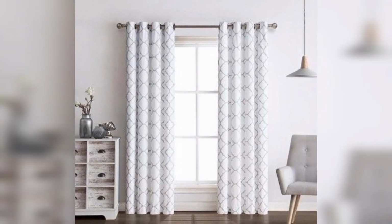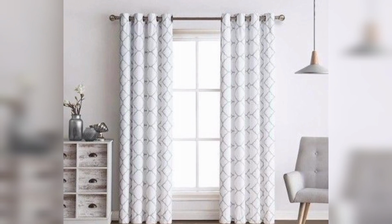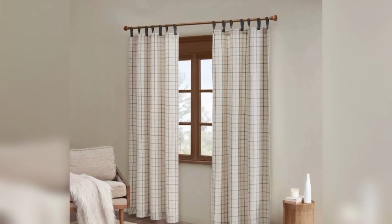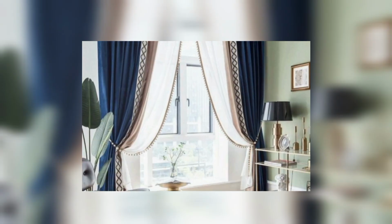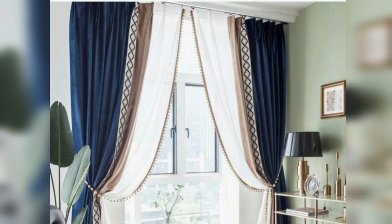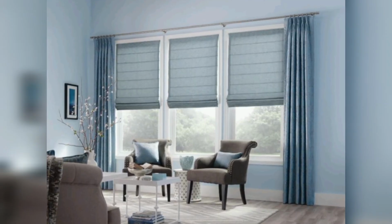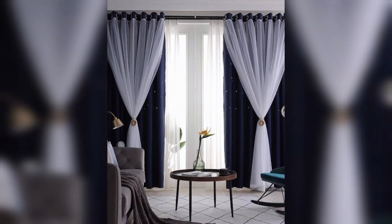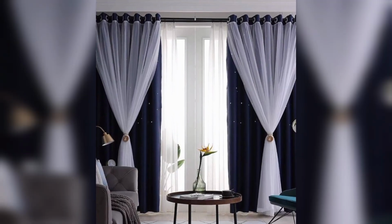Plantation shutters. These provide a classic, timeless look. They offer excellent light control and privacy. Choose a finish that complements your furniture and trim. Layered look. Combine curtains with blinds or shades for a layered effect. This not only adds visual interest but also enhances insulation and light control.